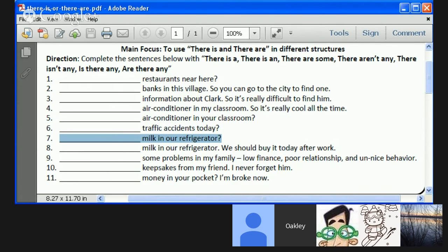Jorge, number 7. Okay. Milk. Milk is not countable, I think. I think you're right. Maybe are there some milk in our refrigerator? We can't use plural with uncountable. No plural. Okay. Is there any milk in our refrigerator? That's right. Is there any milk in our refrigerator? Very good. Uncountable, so we need singular. I have to use the singular for when the object is not countable.